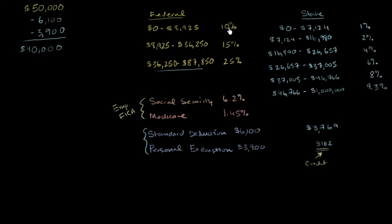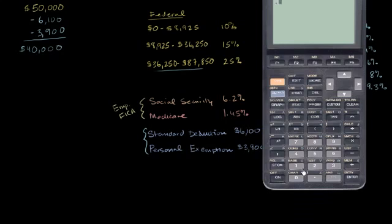The way it works is you pay 10% on the first $8,925, then 15% on the increment up to $36,250, and then 25% on the amount that is above $36,250. So let's calculate what that is. Get the calculator out. We are going to pay 10% of the first $8,925. And then to that, we're going to pay 15% on the next increment up to $36,250. So that increment is $36,250 minus $8,925.